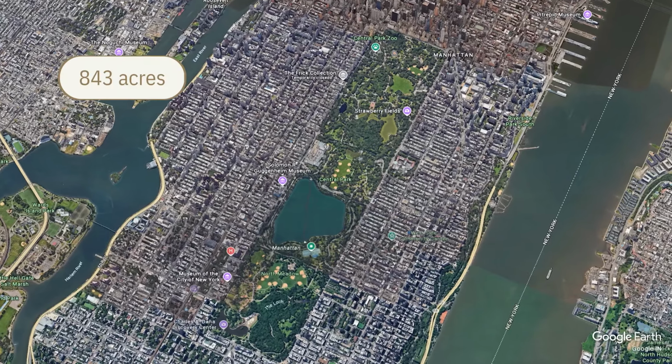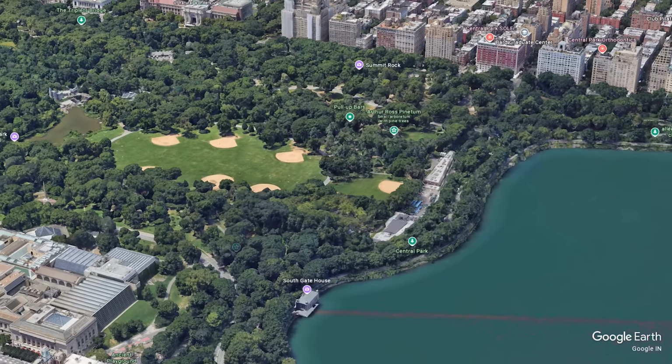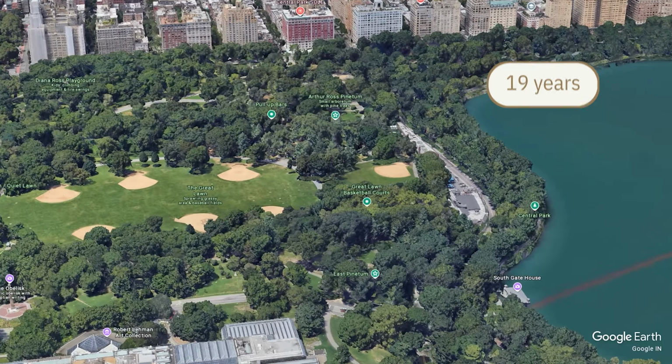All right, let's first start with Central Park and let's get down to the basics. The park spans 843 acres, gets 42 million visitors every year, and it's one of the most iconic New York City locations. It was designed by a pair of iconic park visionaries. It began construction in 1857 and took 19 years to complete.